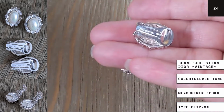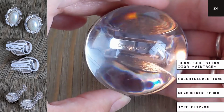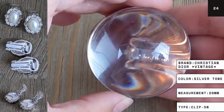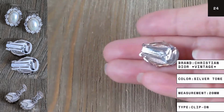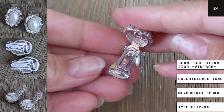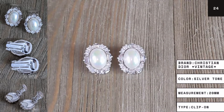Let's show you. There is the Christian Dior on the back. Let me make it a little bit bigger for you. There we go. You can see it. So Christian Dior with the little copyright. Oh my gosh. I get a horrible glare on this sometimes with my lighting. There you go. Sorry about that. But they are in good condition. Yeah, I don't even think these have been worn. Whoever had them must have just kept them on the stock card and never had the opportunity to wear them. If I was to keep these, I would probably be wearing them while I'm doing the dishes.